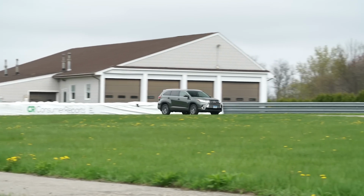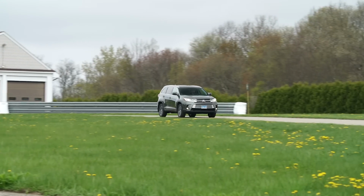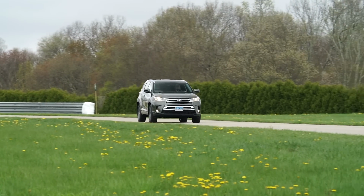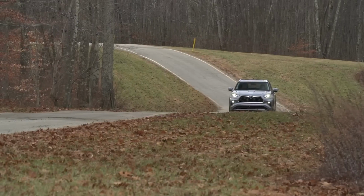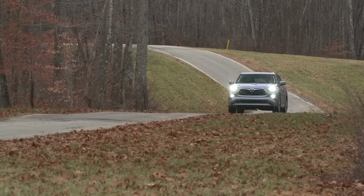For me, the key thing is that it rights some of the wrongs of the last Highlander that we tested, which had some transmission issues and just didn't operate all that intuitively. It would rev too high when it shouldn't. It wouldn't upshift at the right times. This one, you get in it with this V6, it's super smooth, it's quiet.